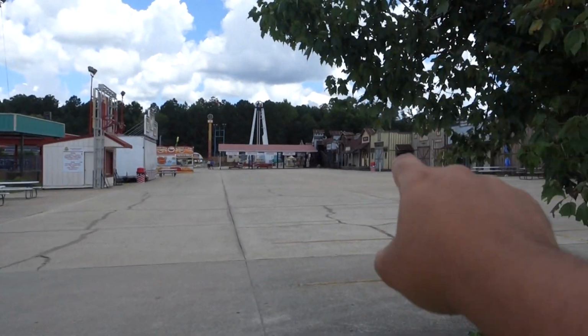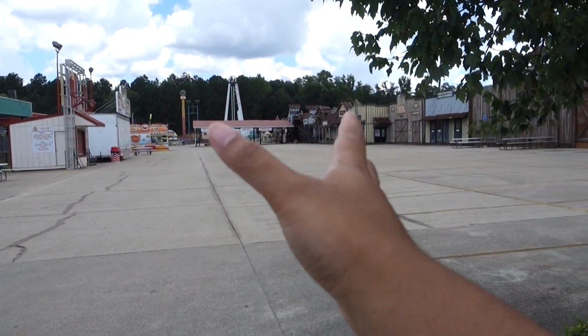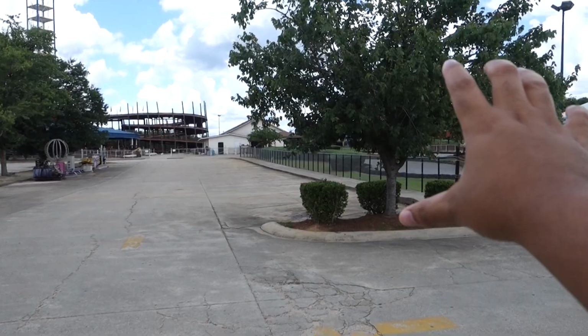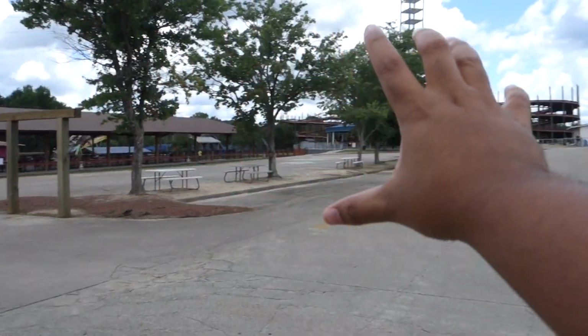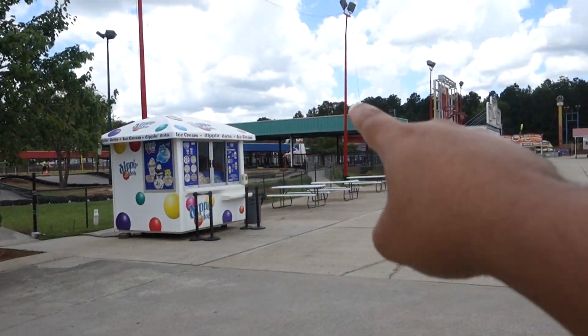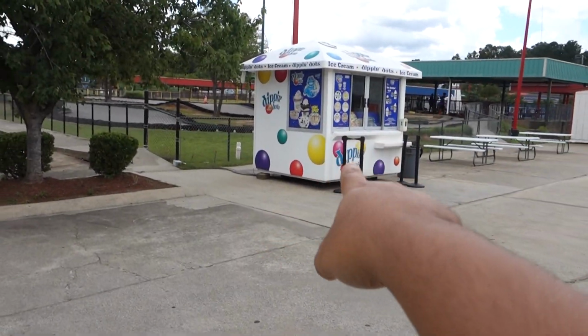Super excited about that. And then all of the Western theming and then the arcade, laser tag, food venues, all in there. This is the scale of Fun Spot Atlanta right here. And it's going to be packed with a lot of guests and enthusiasts alike. Will all be here soon enough. And they have Dippin' Dots too as well.